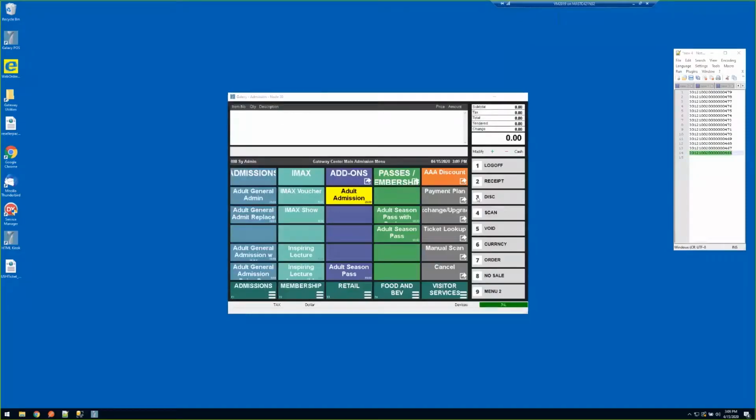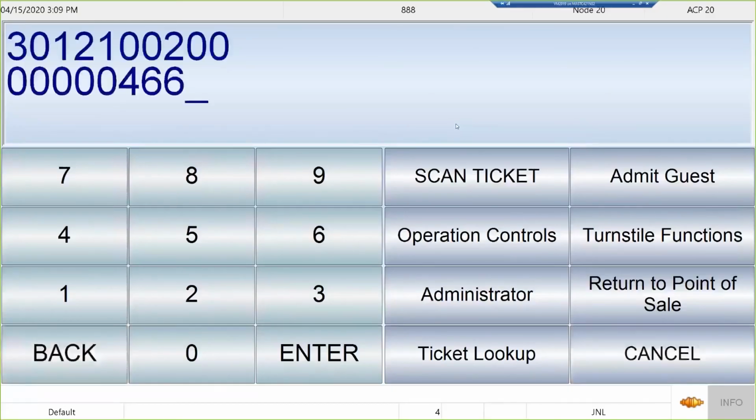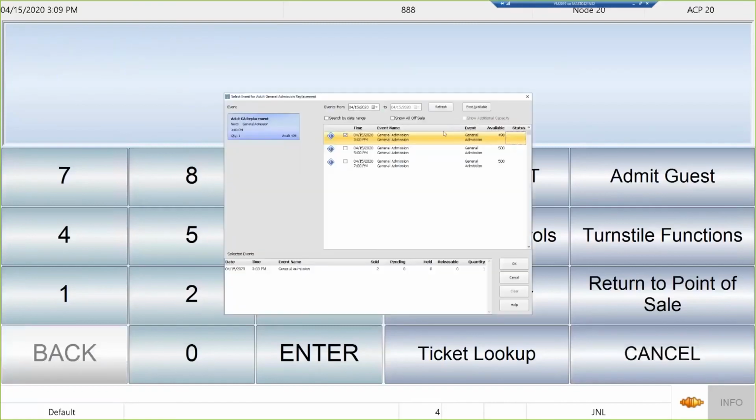So I'm going to launch the scanning station. I'll enter that barcode. I'll scan it, and it'll pop up and ask me to select one of these events that's available today. Again, I have 3. It shows me the availability. Through holds or through sales channel configuration, you could limit how much the turnstile has access to if you wanted to do that. I'm just going to go ahead and select my 3 o'clock time.